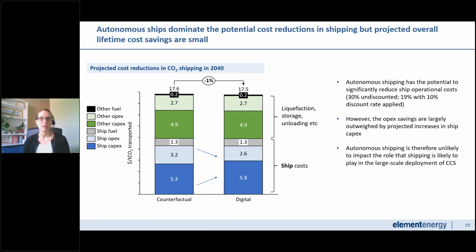So we did include in one of our applications autonomous shipping, and in the CO2 shipping chain, that is the application that dominates the potential cost reductions. So looking specifically at the ship itself, although the capex of the ship may increase, the operational costs may reduce by 20 to 30%, depending on discount rate applied. But overall, these OPEX savings are largely outweighed by that increase in capex. And when you consider the full chain, including liquefaction at shore and storage and other components that are required to take CO2 to the storage site, it actually makes an overall very small cost reduction.